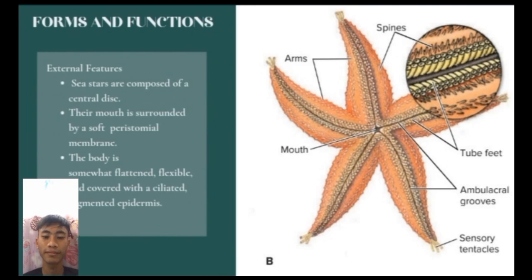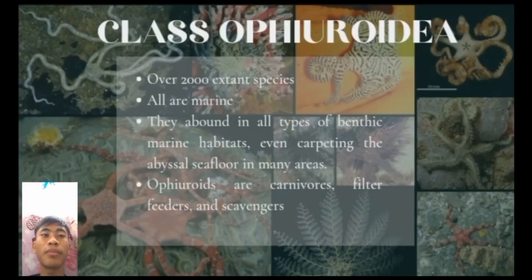That's all. Under phylum Echinodermata is Ophiuroidea. They have over 2,000 extant species, and all are marine. They abound in all types of benthic marine habitats, even carpeting the abyssal seafloor in many areas. And Ophiuroids are carnivores, filter feeders, and scavengers.